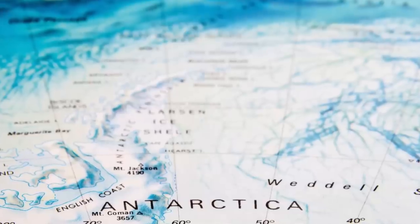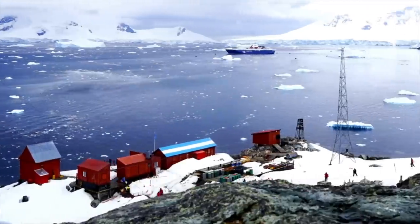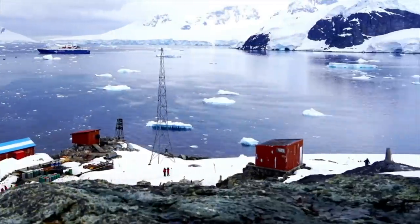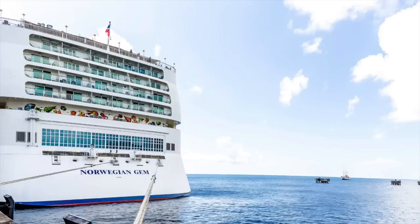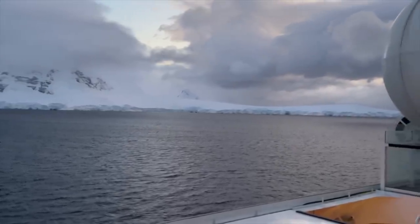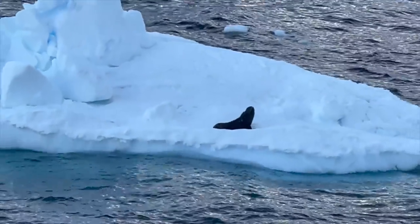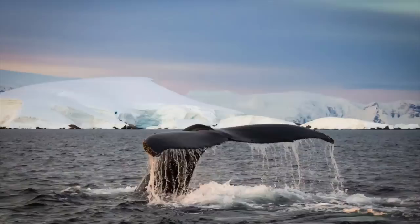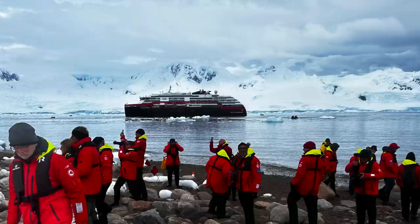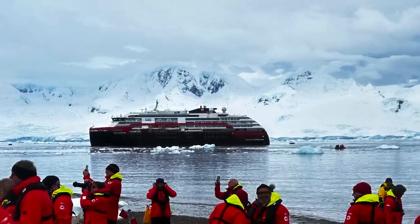Because Antarctica is 5 million square miles of ice and is uninhabited apart from scientists and researchers on bases like this, you have to go by cruise ship. But the Antarctic Treaty says that ships with more than 500 passengers can only cruise the Antarctic but not land. So, if you take a 5,000 passenger cruise ship, you'll see the wildlife from a distance. You'll see the icebergs, and with a really good lens, you'll get great pictures. But you can't actually set foot on the continent. So that's why you need a smaller expedition ship. And that's why we chose Hurtigruten.